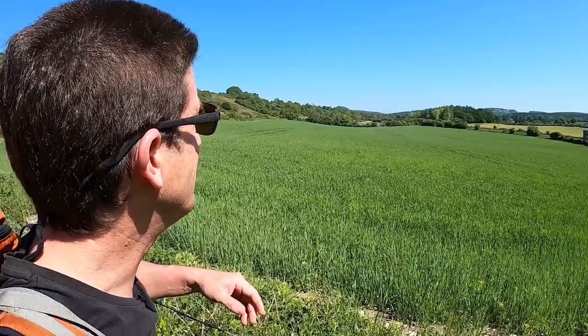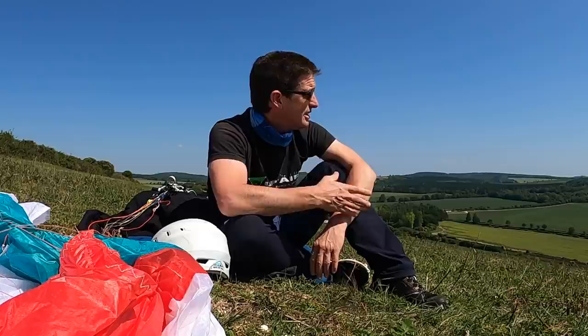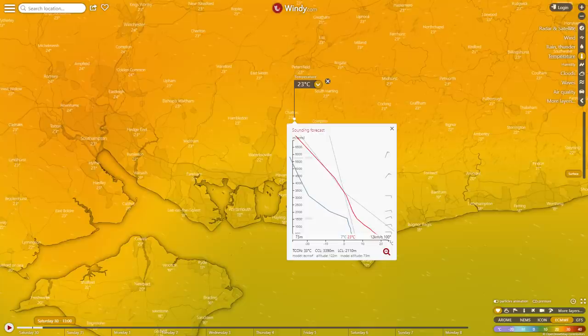Green. So green is your worst color probably for thermal generation. You've got plants that are using the sun's energy for photosynthesis. They're actually pulling that energy in, which means they're not giving off heat. You want to have a look at a forecast where you get a sounding, where you get an indication of the change in temperature as you go up.